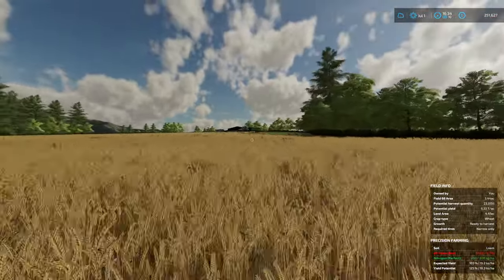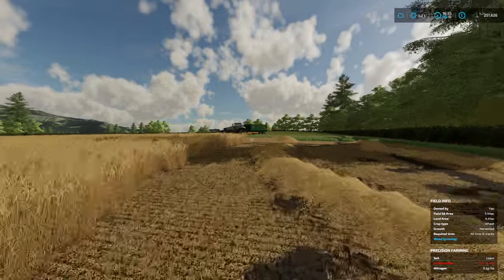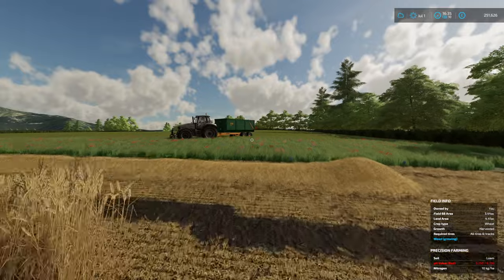Alright, let's go get the truck. We'll run for our wheat. It's nice to run for your crops every now and then.